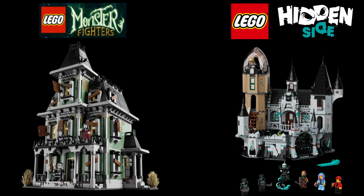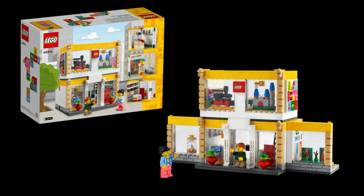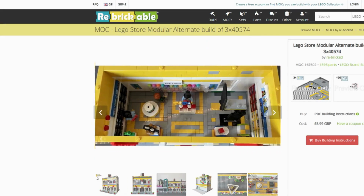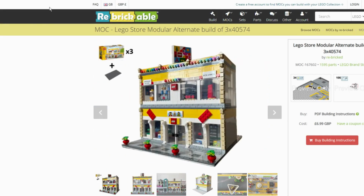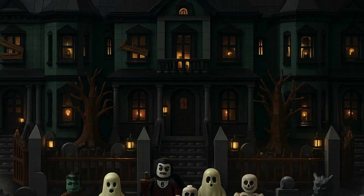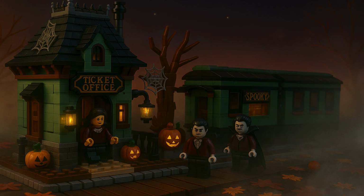Sites like Rebrickable are already cooking up custom haunted expansions, and there are many sets that you can buy multiple copies of and build a Rebrickable model which improves on the original significantly. The LEGO Store modular alternative of 40574 is a prime example of what's possible with a smaller set that's been multiplied. Buy yourself 2 or 3 copies of this one, and you might be able to build a full manor, museum, or mega mansion, maybe even some haunted carriages and a haunted ticket office to sit alongside the train build. But you have to ask yourself, would that be worth the price?